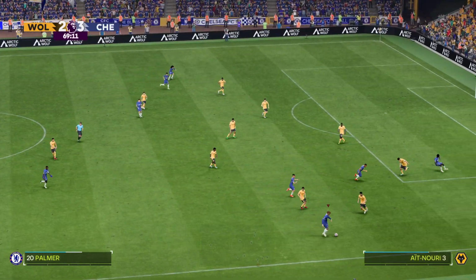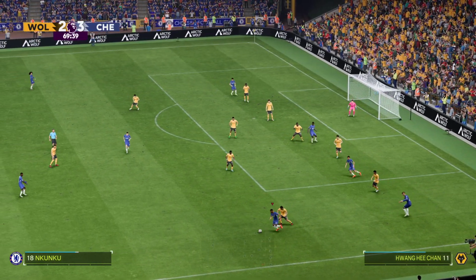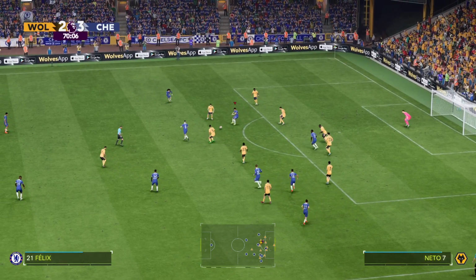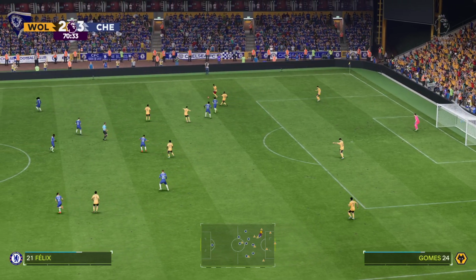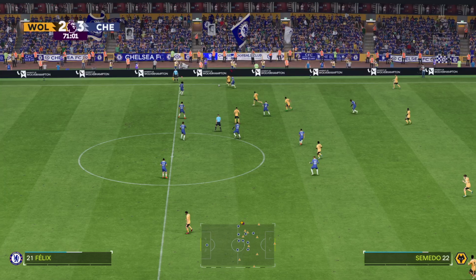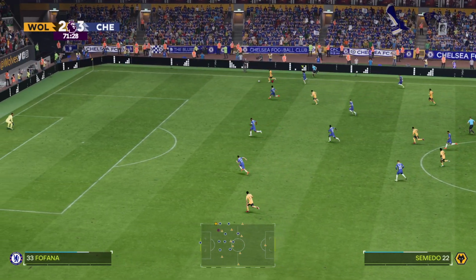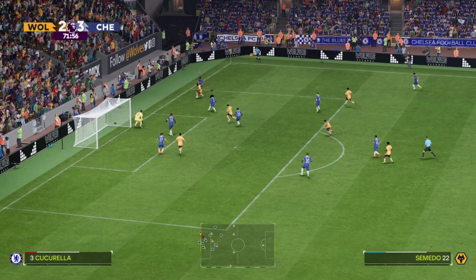Good technique displayed. Moises Caicedo. On the ball, Joao Felix. Good tackle. Well, Wolves need to step it up here because their fans have been brilliant. Can they get this equaliser, though? It needs an accurate cross.